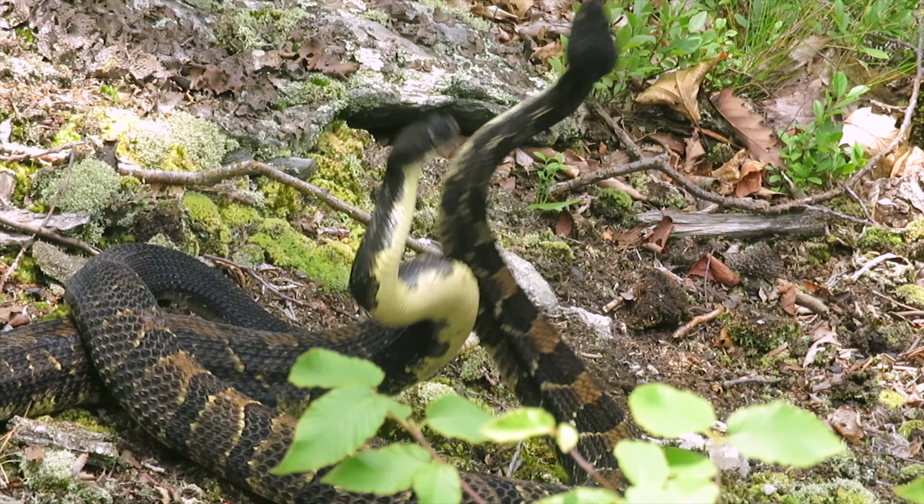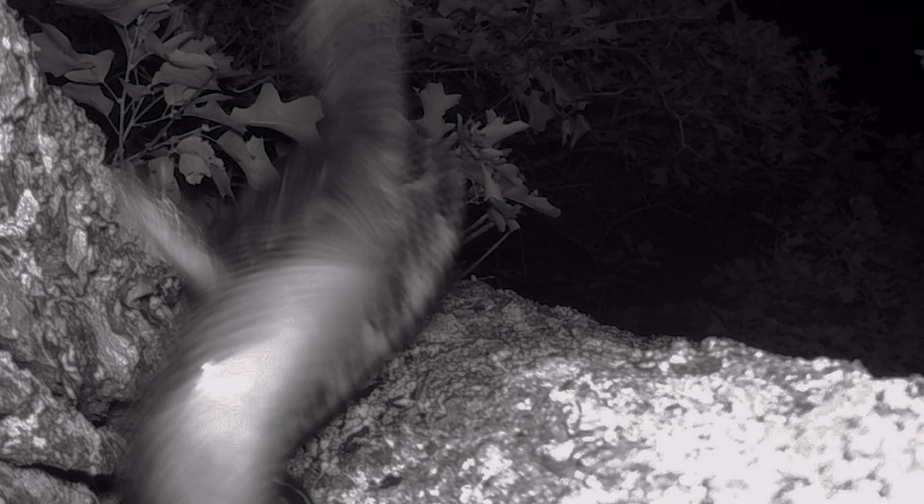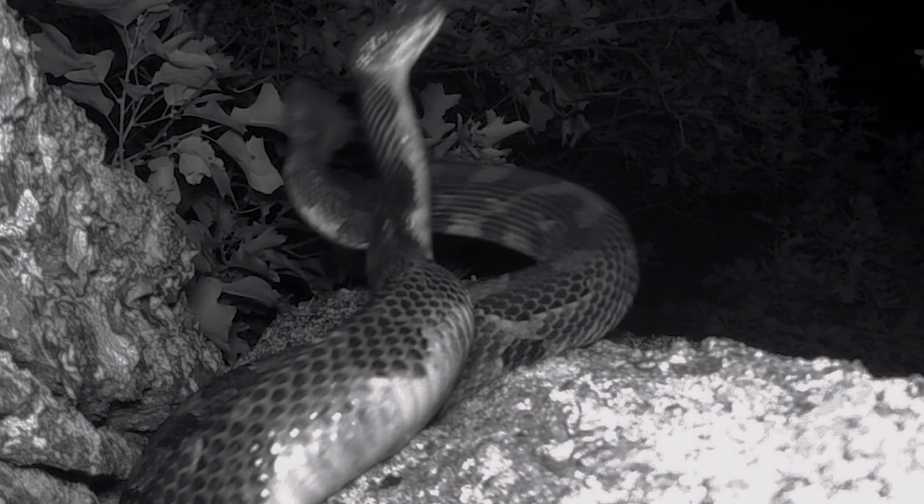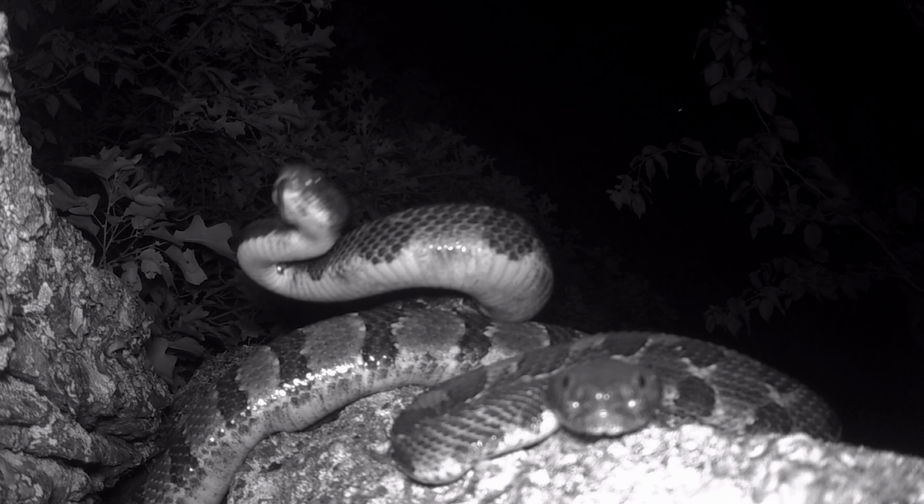Watching again in slow motion, you can see the dominant male actually punches its opponent, forcing its chin to slam into the rock. The losing male takes a short break before crawling away in defeat.